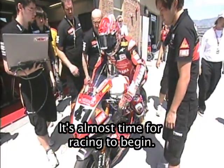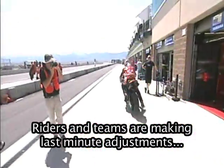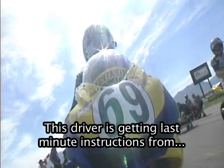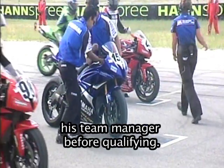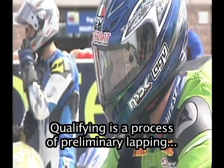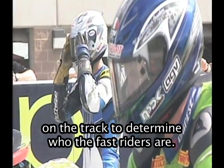It's almost time for racing to begin. Riders and teams are making last-minute adjustments to their motorcycles. This driver is getting last-minute instructions from his team manager before qualifying. Qualifying is a process of preliminary lapping on the track to determine who the fastest riders are.